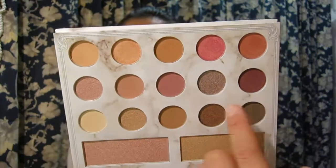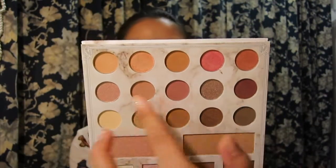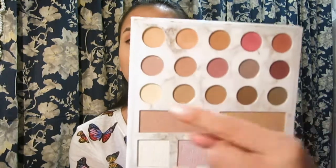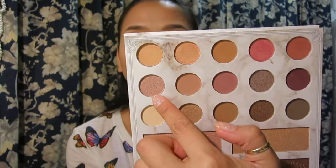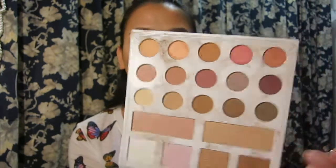It's just so pretty. Okay, so the next shadows would be on the second row. It feels like you guys probably don't really care because you think that these shadows right here are kind of like the old palette, but I don't think they're that similar to me. Especially this one right here, that one right there, this one, which is kind of like a pinkish metal shadow, which is so pretty, by the way. I did not try that, but oh my gosh, it's so pretty.